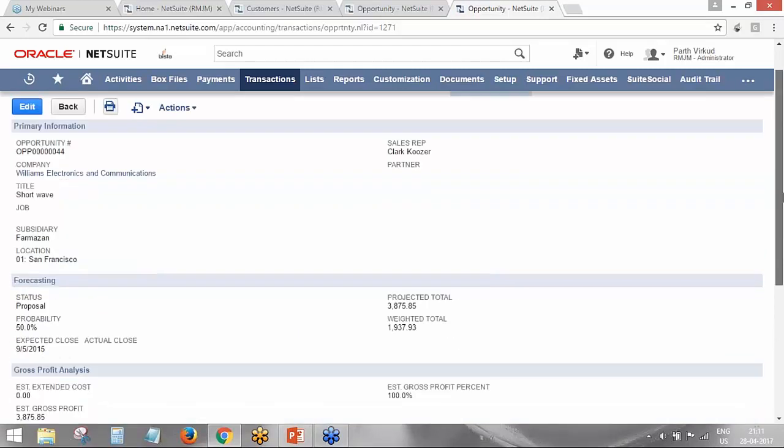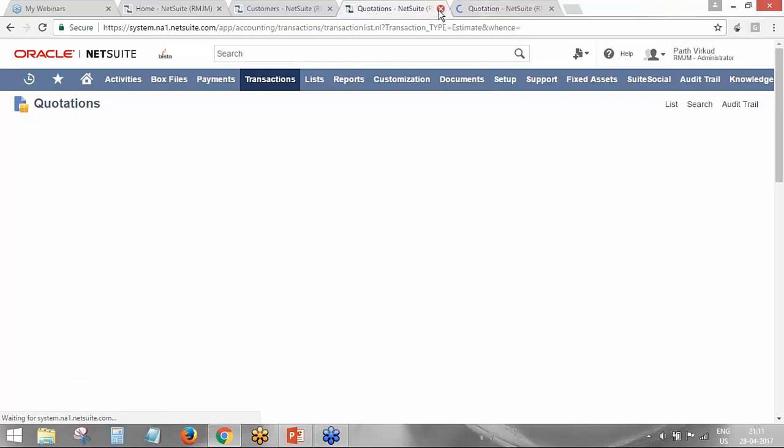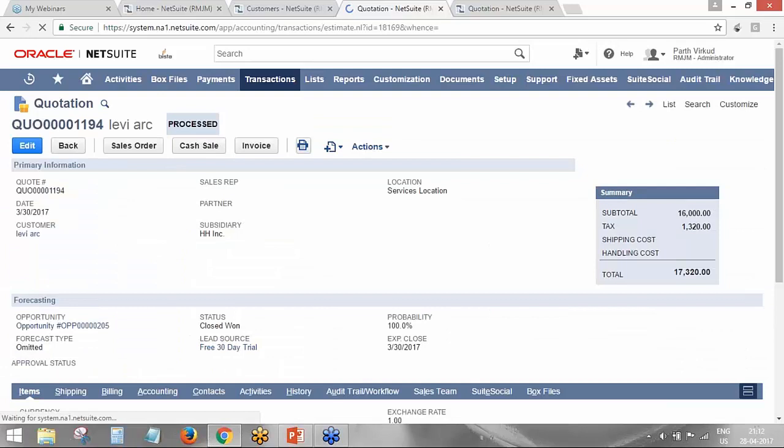So the next stage of my pre-sales would be to create or submit a quote. Of course, all the transactions are tied down to each other in such a way that things can be created from one specific transaction, while you save on time for manually importing data or manually putting in the data that you would.